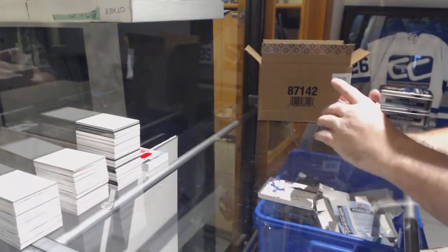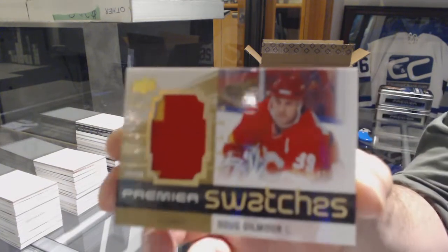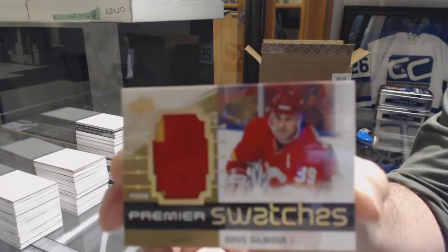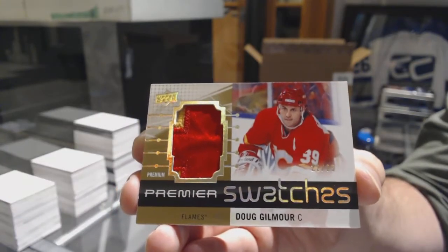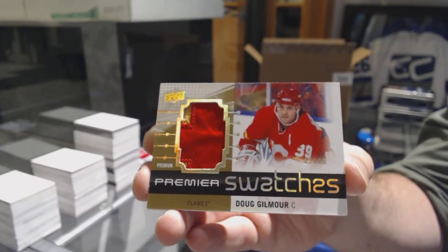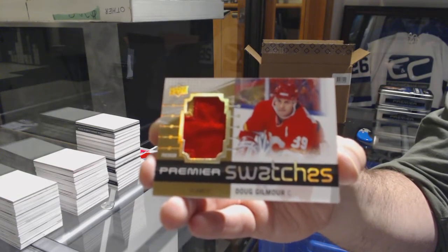We've got number to 25, Premier Swatches Patch, Dougie Gilmore for the Calgary Flames. I really like his Flames patches for some reason. I just find that really cool. Doug Gilmore.